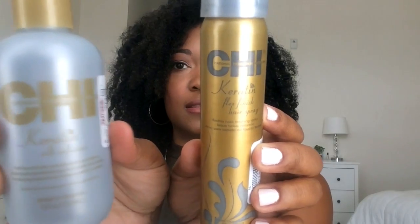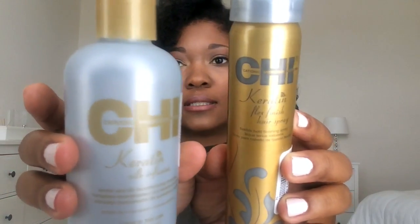Okay guys, so first I'm going to start with hair, because as you know, I've been transitioning through Texlax, from natural to Texlax, and trying all kinds of products. But I wanted to share with you a couple of products that I have been loving since going Texlax, and both of them are from the same line, and that is these two products.